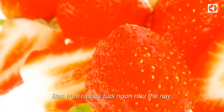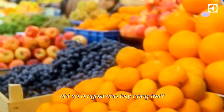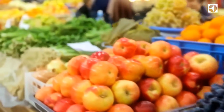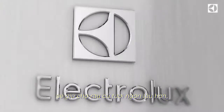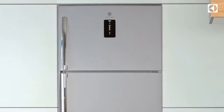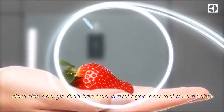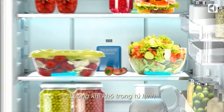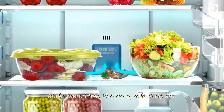You'd think such goodness and taste would only be available in a farm or the market, right? Not anymore. Electrolux NutriFresh keeps your food market fresh for longer, giving you and your family the goodness and taste you love.